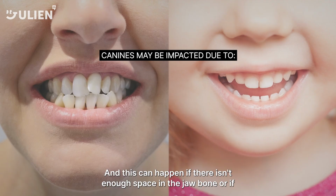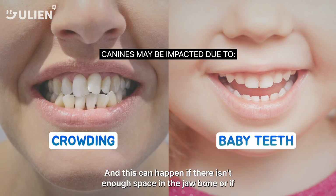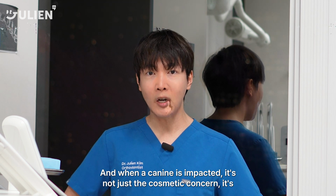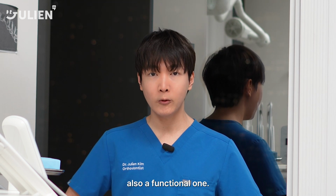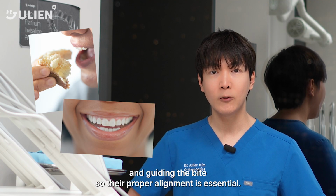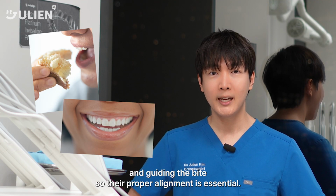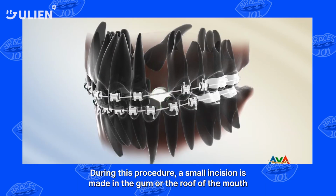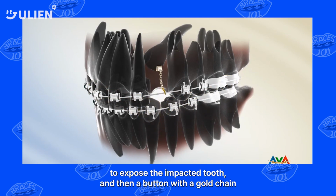This can happen if there isn't enough space in the jaw or if the baby teeth have not come out on time. And when a canine is impacted, it's not just a cosmetic concern, it's also a functional one. Canines play a crucial role in chewing and guiding the bite, so their proper alignment is essential. To help guide the tooth into place, there is a procedure called expose and bond. During this procedure, a small incision is made in the gum or the roof of the mouth to expose the impacted tooth, and then a button with a gold chain is bonded to it.